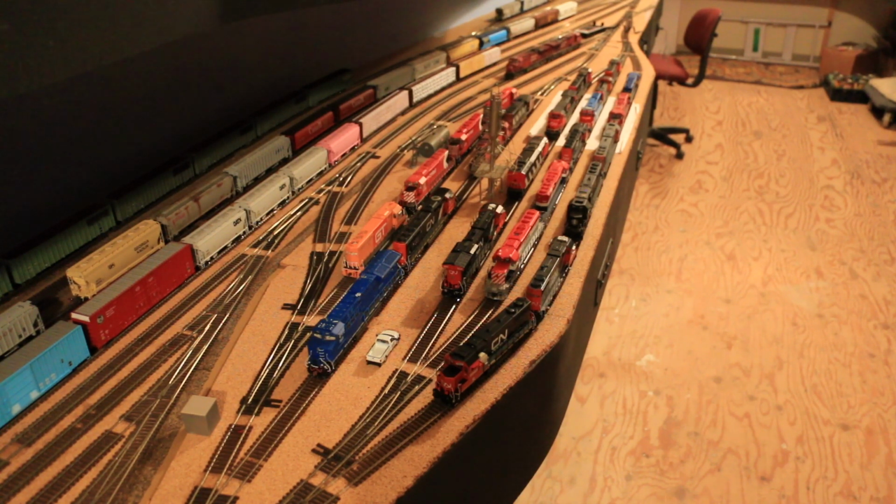So I took everything off the layout again and I speed matched everything to one locomotive as a reference point, and I'm happy to say that I can basically mix and match anything on this layout now, and they'll all run relatively flawlessly. There are still a couple that are a little quick, but nothing major to cause any sort of issues so far. So happy that I finally got that squared away.